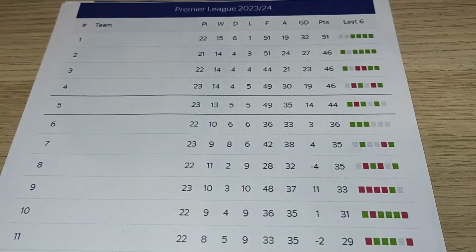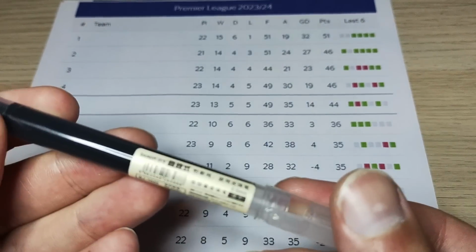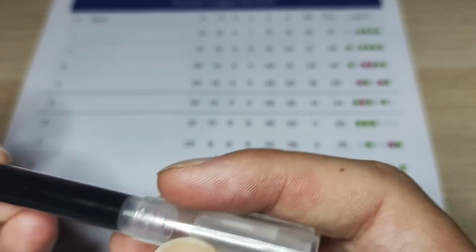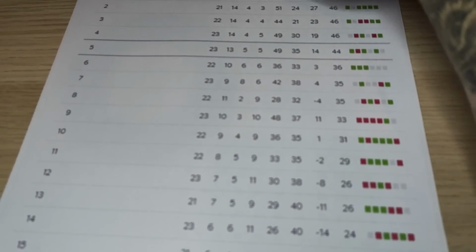Look at this new pen I got. I don't know what it says. It has a bunch of Chinese writing on it. Beijing. Yeah, anyways, I love the way these write. Focus. There we go. Okay.